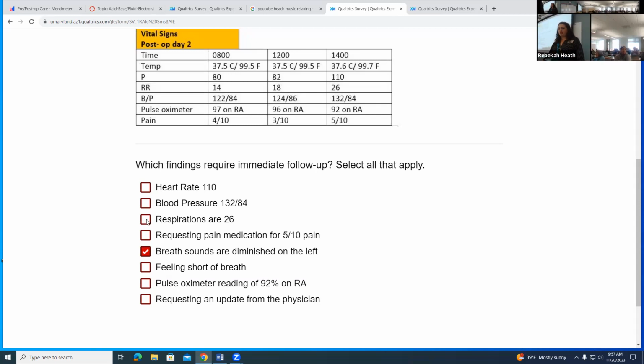I heard diminished respirations. Blood pressure is kind of high. I got a little confused with this because the blood pressure is kind of high, but it could be from the pain that he's experiencing. The pulse oximeter reading. The blood pressure is a little bit high, but does that require immediate follow-up? No, I don't really think so. Pain 5 out of 10? No, it depends if he's on an opioid or not. It could be a normal finding. We're expecting somebody to have pain after surgery, so I don't think this requires immediate follow-up.